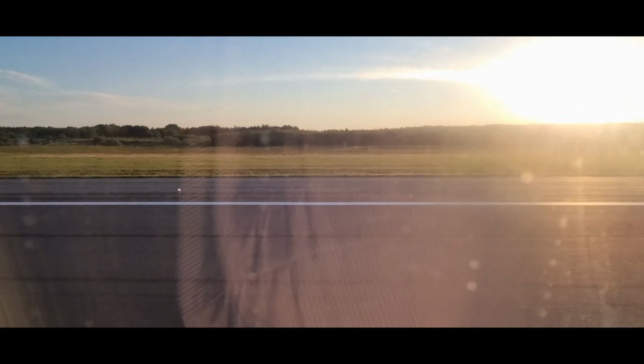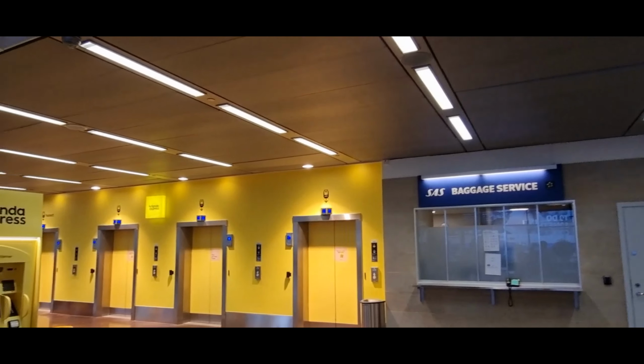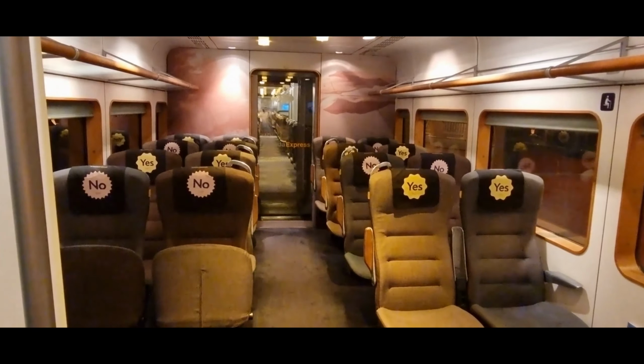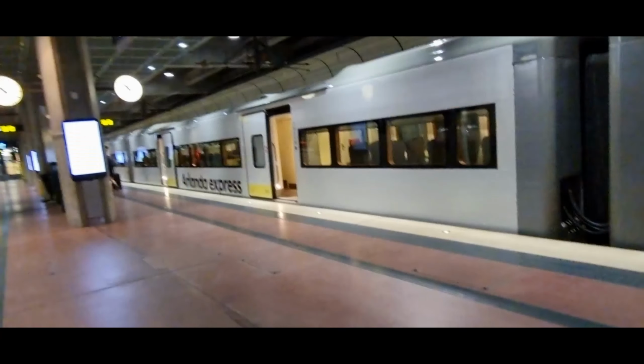From Arlanda airport you can take the airport buses that take 50 minutes, or you can take the express train Arlanda Express that takes 18 minutes from Arlanda airport to Stockholm Central Station, which is situated in the heart of Stockholm.